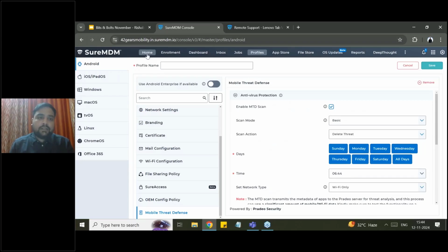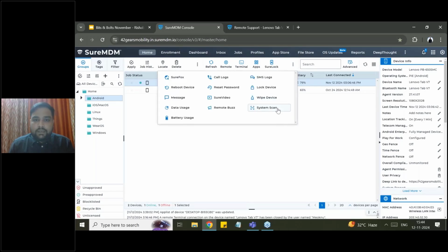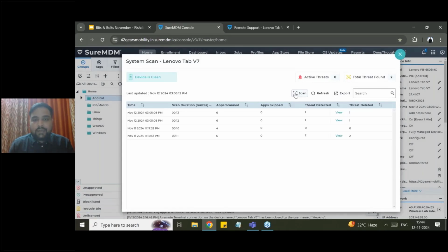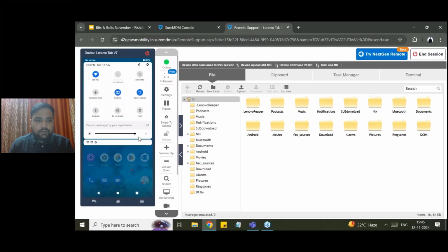Now the other route: we can dynamically scan a device at a particular instant. Simply go onto the device, click on the three dots, and click on the system scan. Here again, we have to push this scan. So before I do it, I'll just take the remote control of the device.